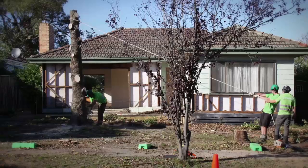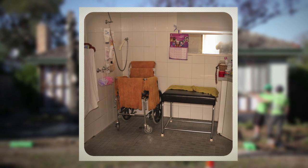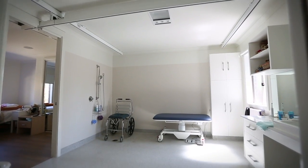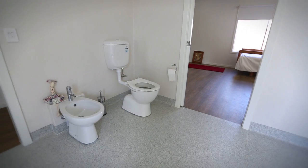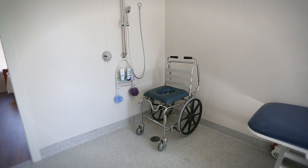The bathroom in Lynette and her parents' existing house was, quite frankly, a nightmare and a huge problem for them. The bathroom is a large bathroom which has been specifically designed for Lynette. The floor of the shower has been specifically graded so there's no water pooling. The toilet has been set at a specific height to enable Lynette's shower commode chair to be easily placed over it.